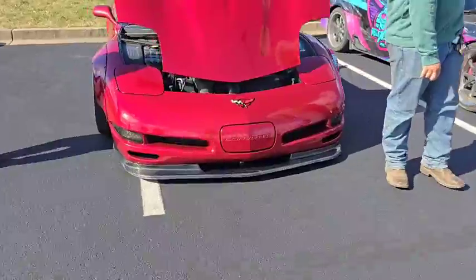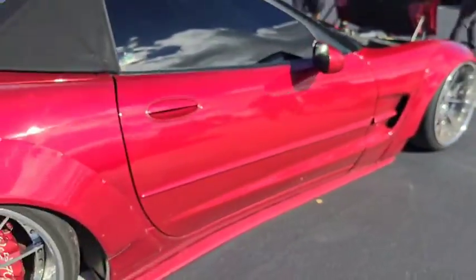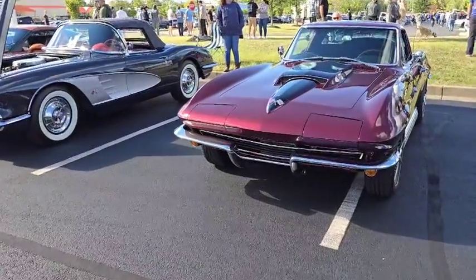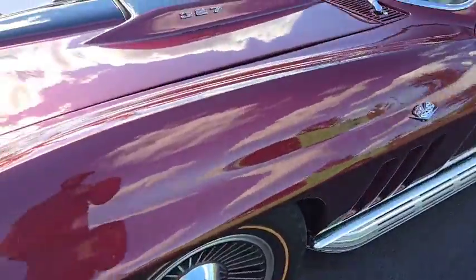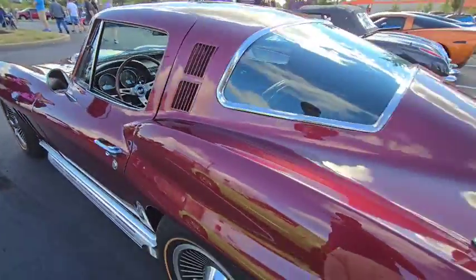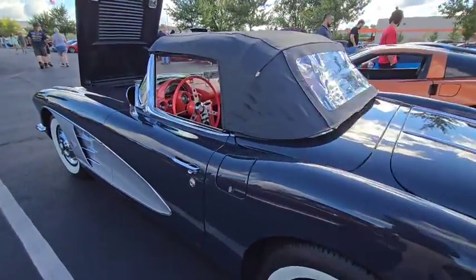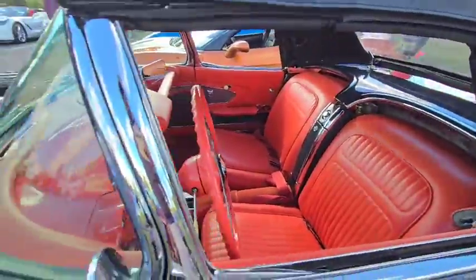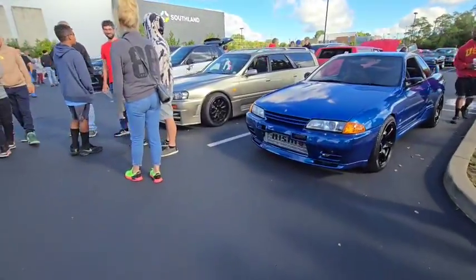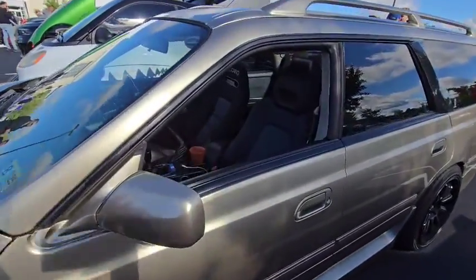This boy's on the floor. He's on the floor. Vets. Check this out. This is crazy right here. Right-hand drive.